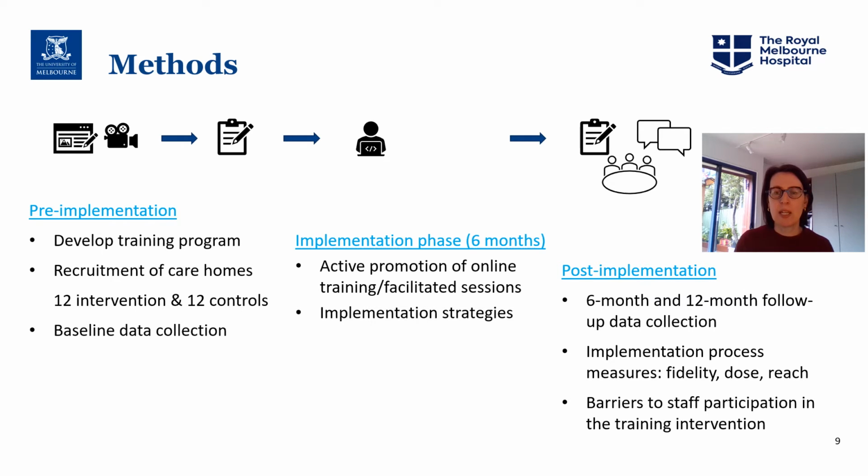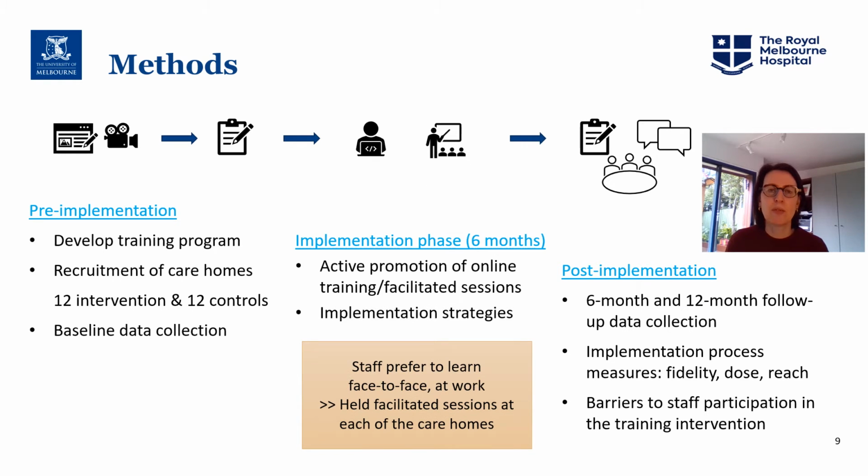We collected baseline data to make sure the staff characteristics and the resident characteristics of the 2 groups were similar, and they were. Then at 6 months, following the pre-implementation, there was an implementation phase where we actively promoted the online training, but we soon learned that staff actually prefer to learn face-to-face and at work rather than online in their own time. It's sort of individual learning. So we ended up holding facilitated sessions at each of the care homes.